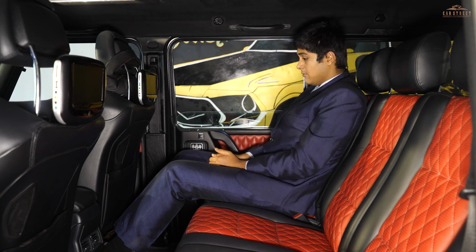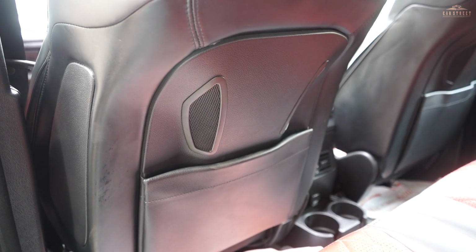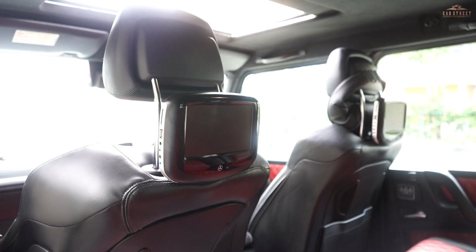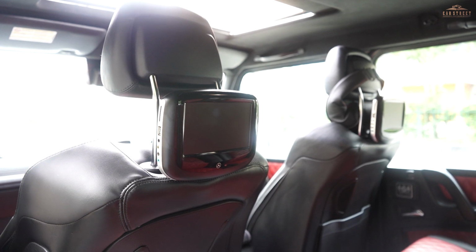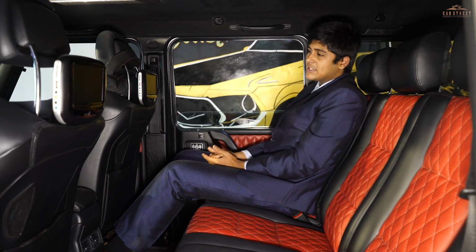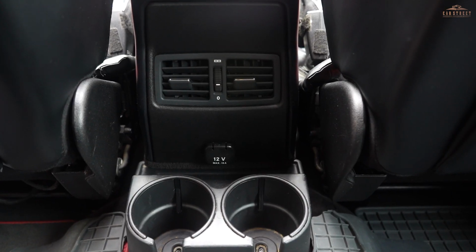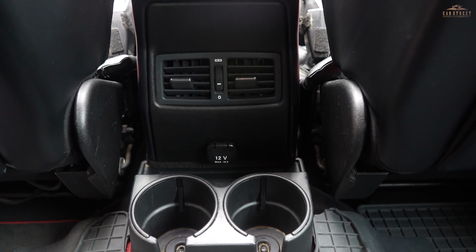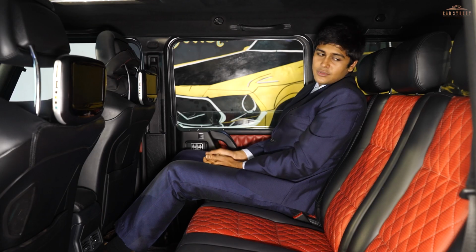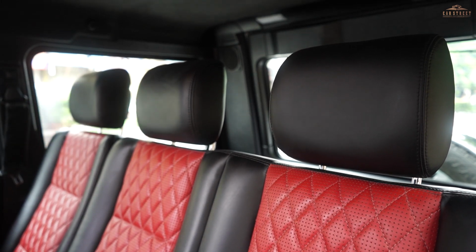We also get speaker outputs behind the front seats, and we get some storage space behind the front seats. These screens are used to access the infotainment system of this car, or to connect HDMI and watch whatever is the passenger's choice on the screens. On the central air vent console, we get dual AC vents with a 12-volt charging port under them with dual cup holders, because as I told you, this car comes with 3 individual rear seats, so there is no armrest on the middle seat.